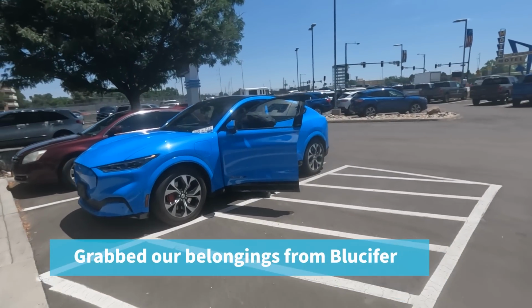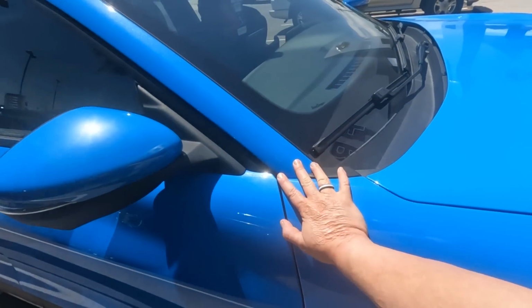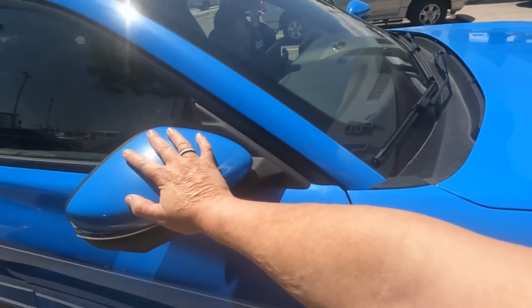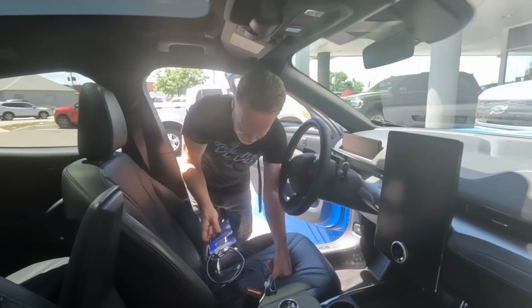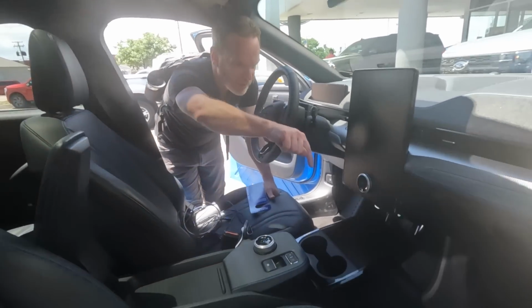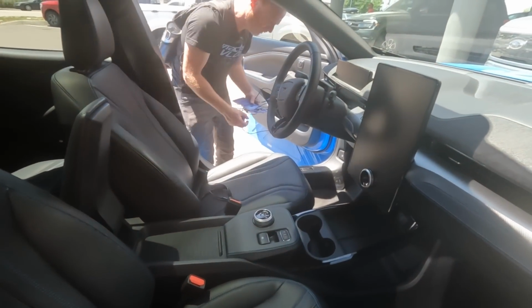We are saying goodbye to Lucifer. We're just gonna empty it out. This is so strange. Goodbye, blue mirrors. Grab the handicap placard, everything else that's in here. There's a fuzzy thing under the seat. There you are. Hi, fuzzy thing. Oh my goodness. Final moments. Bye, buddy. Go to a good home. We've had a great time.